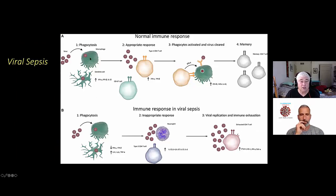So viral sepsis basically suggests the normal immune response: the virus is phagocytized, there's an appropriate response of the immune system, and the virus is cleared. In the immune response in viral sepsis, there's an inappropriate response. There's viral replication, and there's immune exhaustion. So there seem to be two things going on in this paper, which I'll hit at the very end.